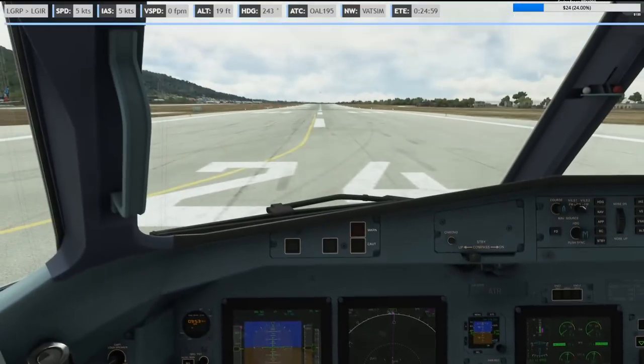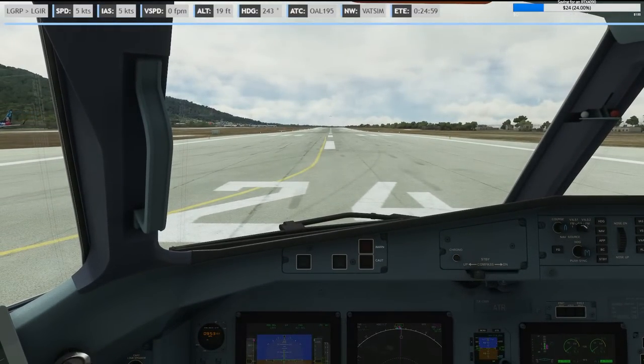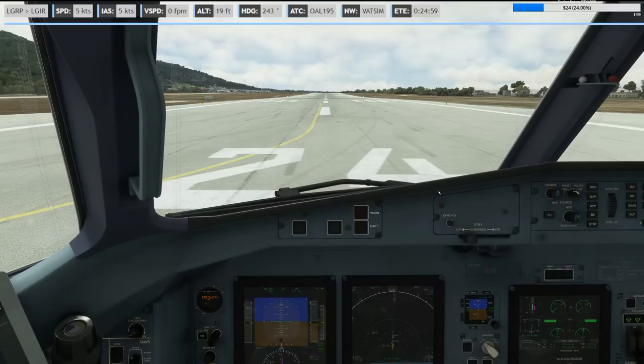Olympic 16 Papa Mike, squawk 7052. Squawk 7052, Olympic 16 Papa Mike.